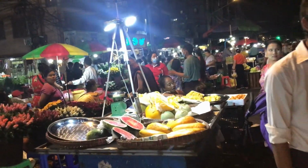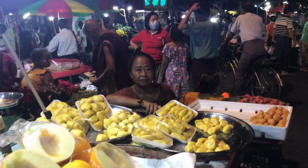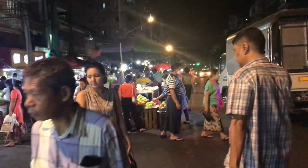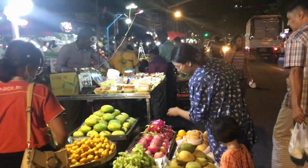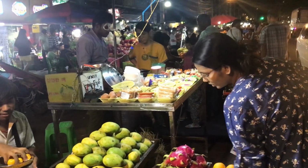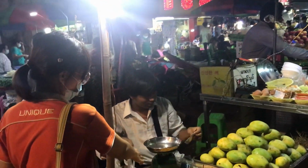As you can see on the left side, this is a fruit stall. Here you can get watermelon, papaya, jackfruit, etc. People are buying fruits. Fruits are good for health. As you can see, this lady is buying apple. You can also get grapes, mango and other fruits.